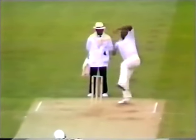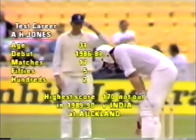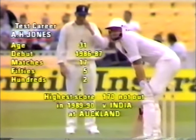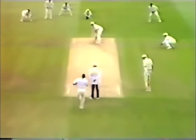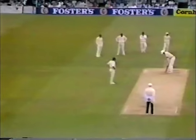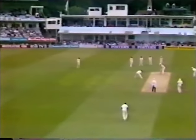We'd already had one escape, nearly played on. That was a really wild flash. Did climb a bit. So Andrew Jones coming to the wicket after the first success of the morning for Devon Malcolm. There he goes. Didn't really get hold of it, but knew what he was trying to do. That's elegant but brave. So the new batsman, Andrew Jones, off the mark first ball, about to take strike.